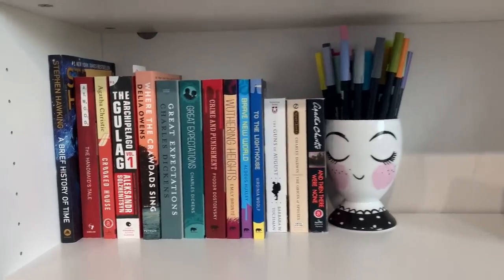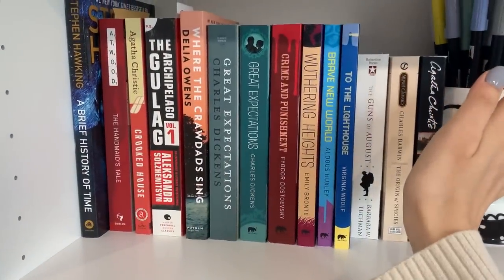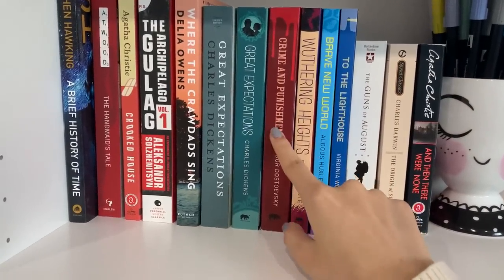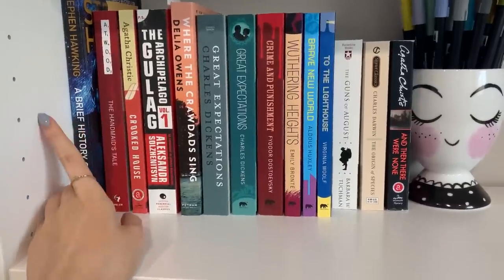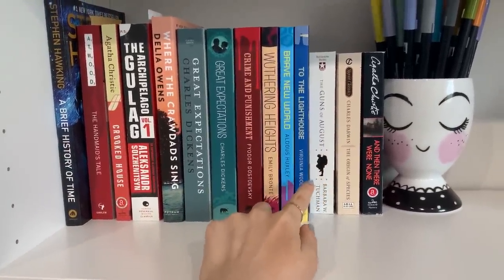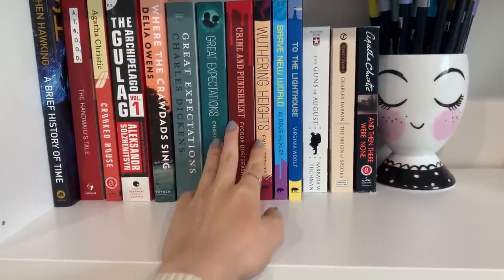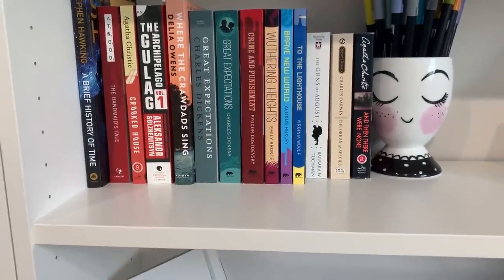So in the first row, I just have a bunch of my books. Again, most of them are in Toronto. Actually, not most of them, but a lot of them are in Toronto. So this is just a very small portion of my collection. As you can see, I'm into some nonfiction books, some history, Agatha Christie, and a lot of classics. And don't ask me why, I have two of the Great Expectations.